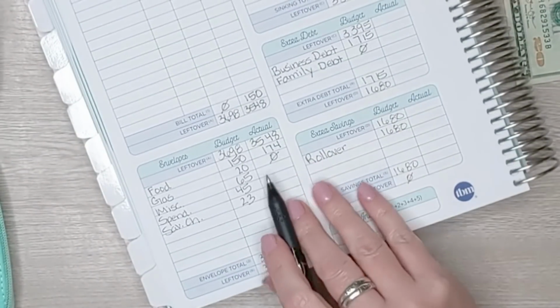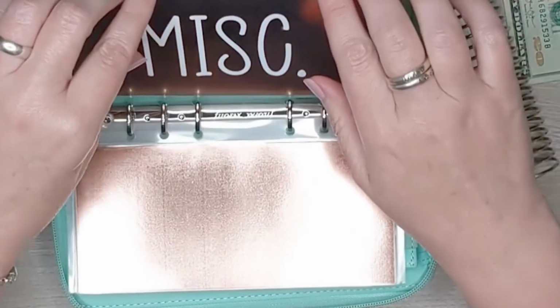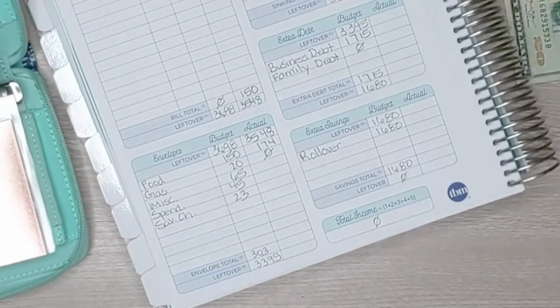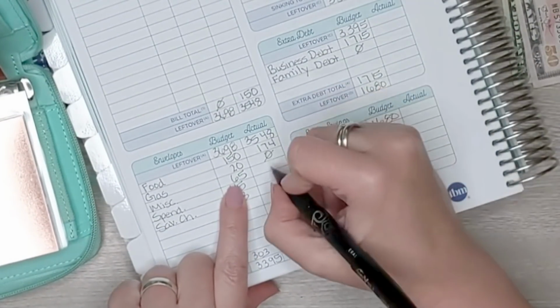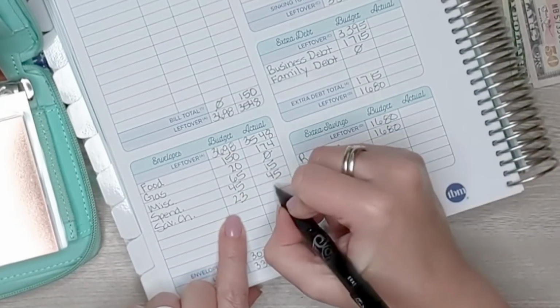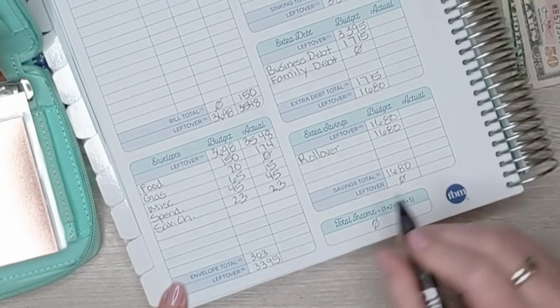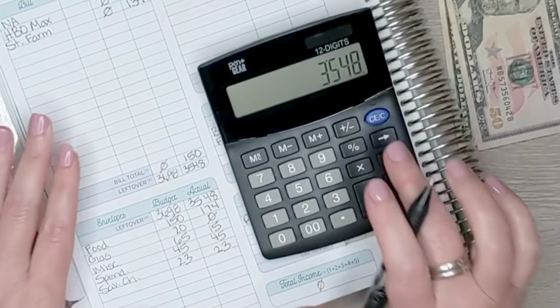Okay, miscellaneous. I think we did spend some miscellaneous. Let me check. Oh, yeah. We have $50 left, but we had put $65 in that envelope, so we spent $15 on miscellaneous expenses. And then spending money, we did spend our $45, and the savings challenge was $23. Okay, so let's add all that together and see what the total would be.